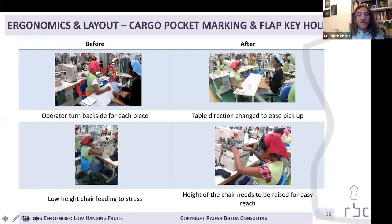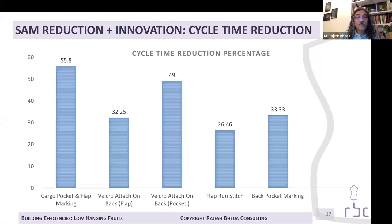So these are simple principles of adjusting the heights of the chairs, using ergonomic principles. And all these really help us reduce the time, improve quality and consistency, and also reduce operator fatigue, so they're happier and they are able to work in those organizations for a long time. Otherwise, these kinds of operations can create health hazards for workers, and I'm sure that nobody would like our workers to have that kind of limitation.